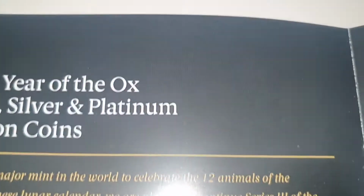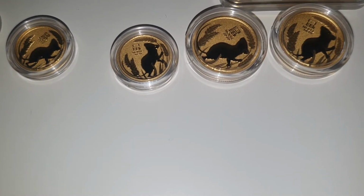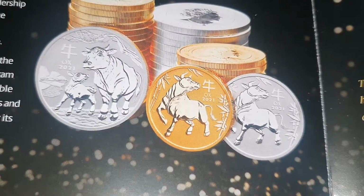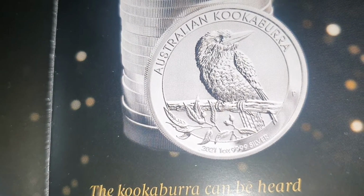You guys will know from my previous videos, I've got the 5 gold mice. That's the 1/20th, 2 of the 1/10s, and 2 of the quarter. So I've got to keep that going with the gold ox, so I'll be bringing you guys that in future for sure. But moving on, you'll see here, that's the 2021 Kookaburra coin.